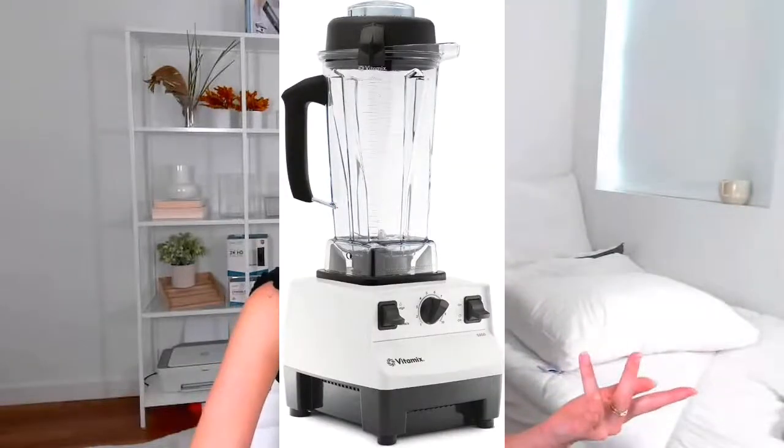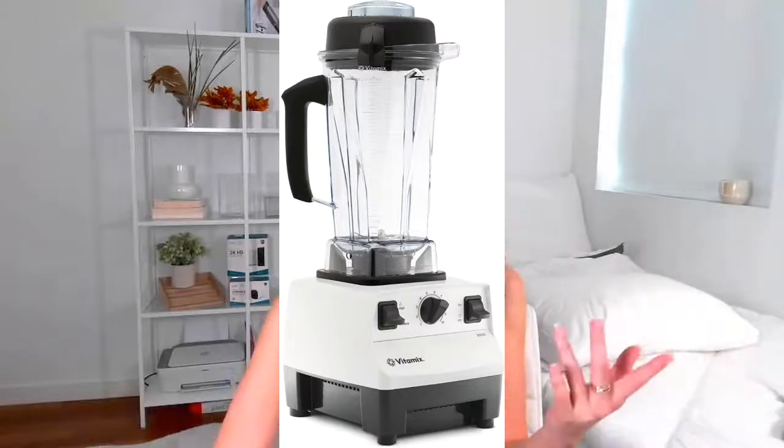Anyway, this Vitamix blender, we're going to talk about it. It's 11% off today, down from $4.49. It is $3.99 today on Amazon. So if I go shop these Vitamix blenders, guys, this is what it looks like. It's going to purr, okay?